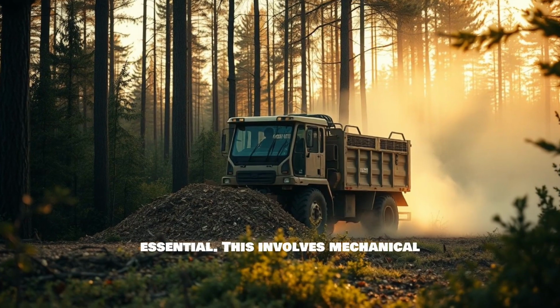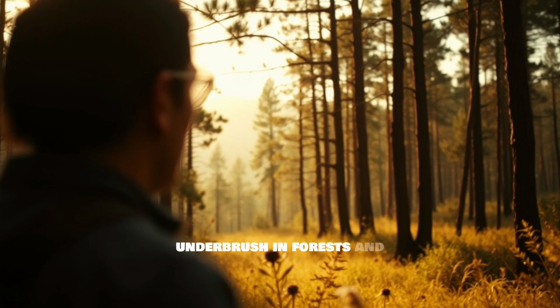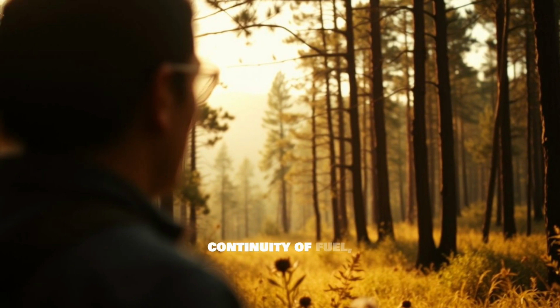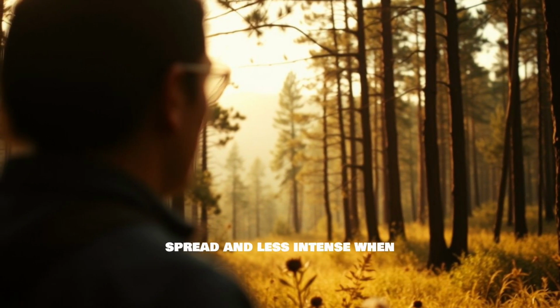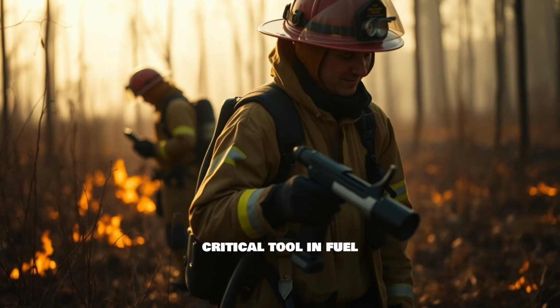This involves mechanical thinning, removing dead trees, and clearing dense underbrush in forests and wildland areas. These projects reduce the continuity of fuel, making it harder for fires to spread and less intense when they do burn. Prescribed burning is a critical tool in fuel management.